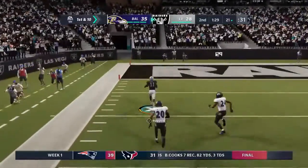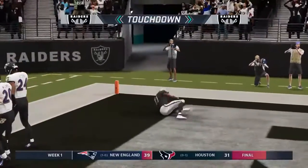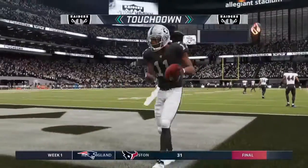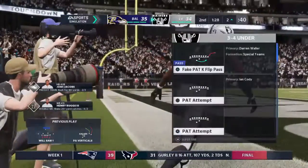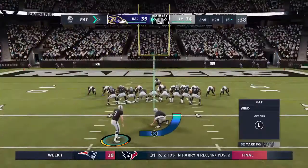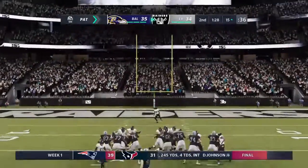And he's free going down the left side. It's a foot race. And he'll take it into the end zone for a Raider touchdown. Henry Ruggs on his way to a monster game. 3 first-half touchdowns. And the Raiders, they're within an extra point of tying this thing up.